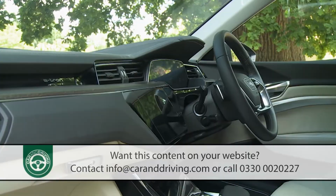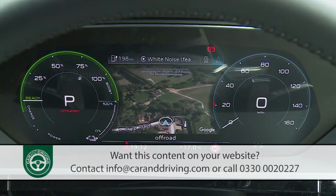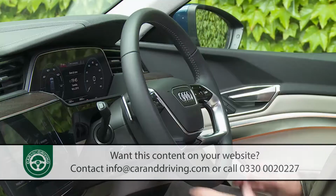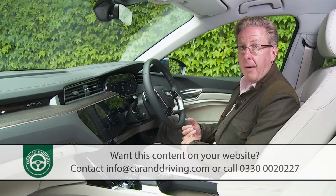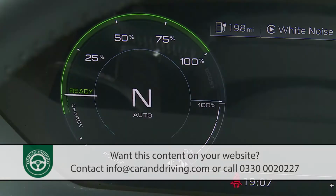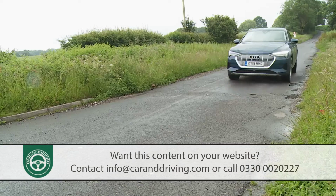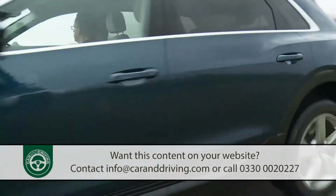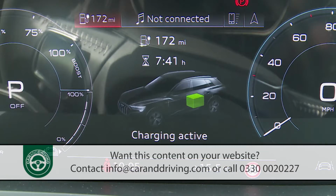The one you'll use most is the virtual cockpit display, which is the 12.3-inch TFT digital monitor you view through this 4-spoke wheel. It's obviously got a few more features for battery-powered motoring, principally this left-hand power meter, which shows either the percentage of battery power you're using, if you're accelerating, or the amount of battery regeneration you're enjoying, if you're off-throttle or braking.